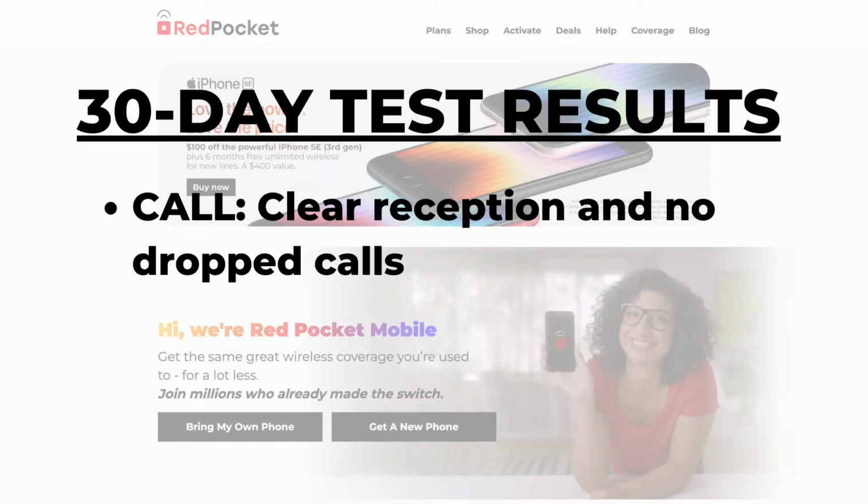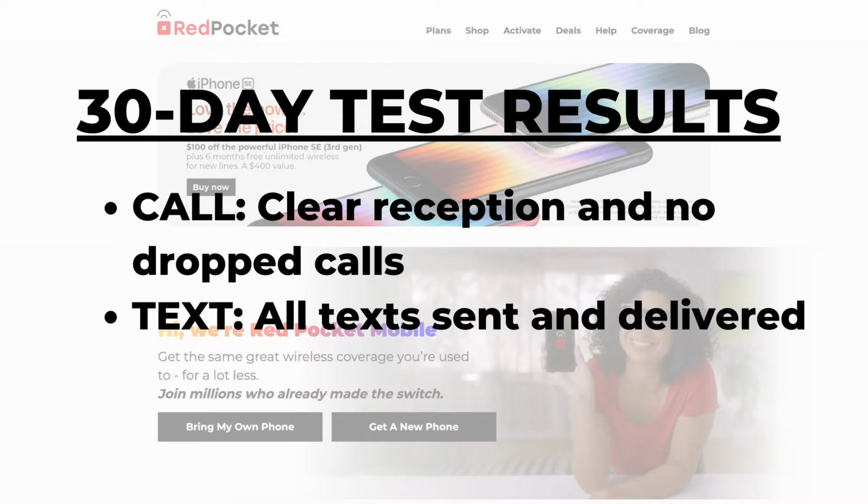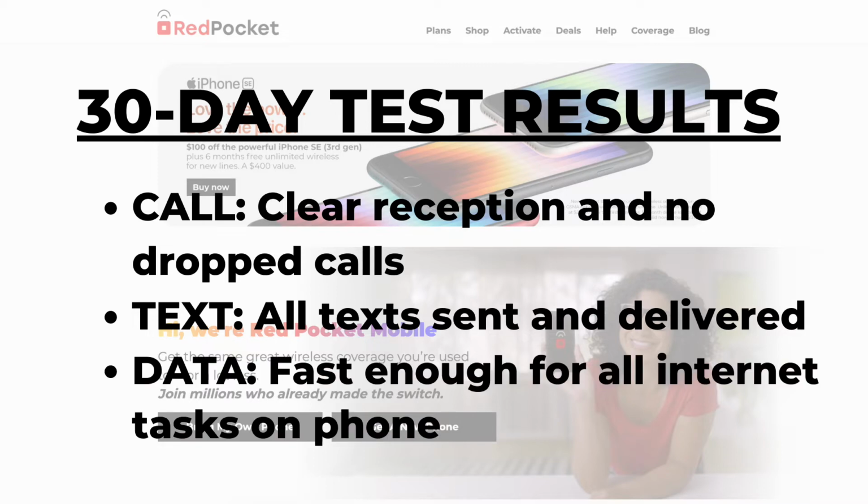Call quality, clear reception, and no dropped calls. Text messages. All text messages were sent and delivered without fail. And data speeds, fast enough for all internet tasks.